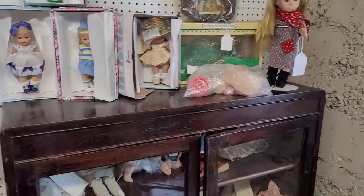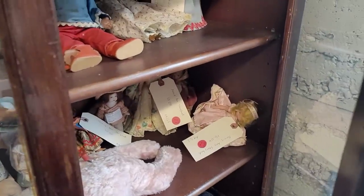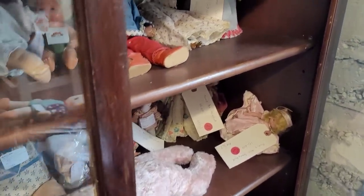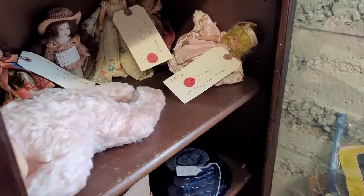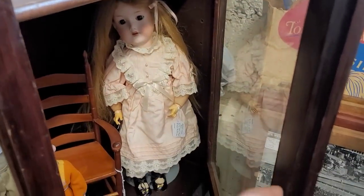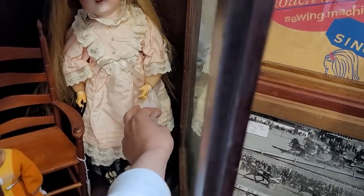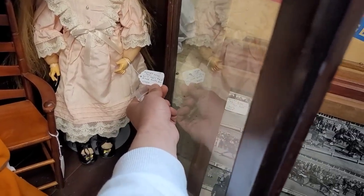So now we can pop this one open to get it closer. Whoa, not too far, Michael. Not too far. Who are you hiding back here? A little celluloid babies back there. Little bisque babies. Ooh, we got some good creepers. Rawr. Let me see. Open mouth, early bisque, Marcel.